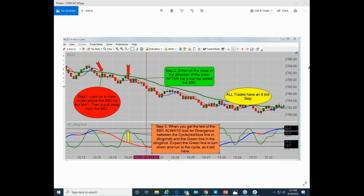And in the end, every trade has an 8-tick stop attached to it. So as soon as you put the trade on, that stop goes in right behind it. So if you're trading the crude and the gold, if you're dead wrong, you're risking $80. If it's the YM, it's closer to $40. If you're trading maybe the S&P 500, the minis, it's $100. So that's a scoop. That's the trade setup. So you're signing up to scalp.